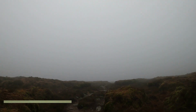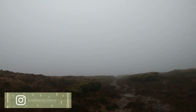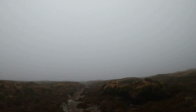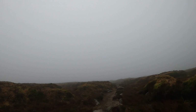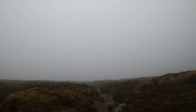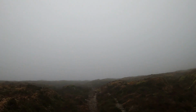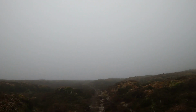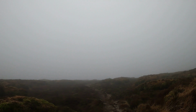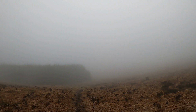You know, it does look awfully dull and dreary with all that cloud, but temperature wise it's actually not that bad. Maybe it's because I've got a good pace going and I've got a couple of layers on. But I have more layers in my bag that I'm carrying, and I really don't think I need them.